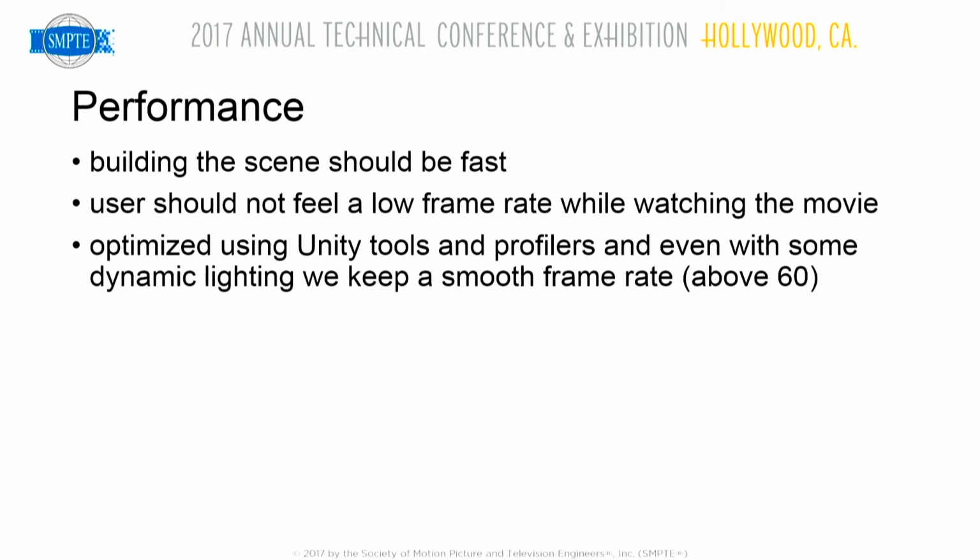The performance, building the scene should be fast, and the user should not feel a low frame rate while watching the movie. So we optimized this using Unity tools and profilers, and we found out that even with some dynamic lighting, we were able to keep a very smooth frame rate, above 60 frames per second.